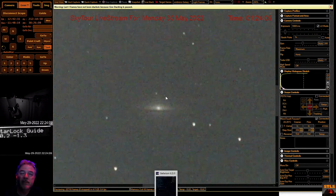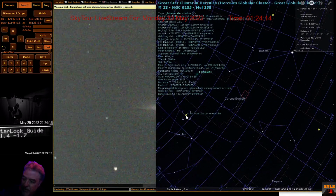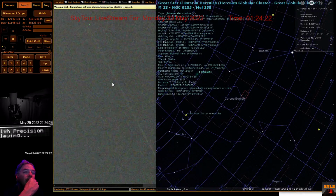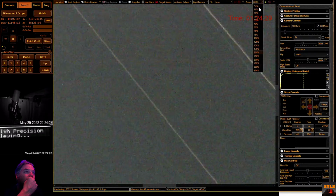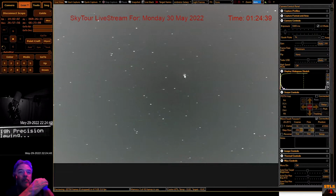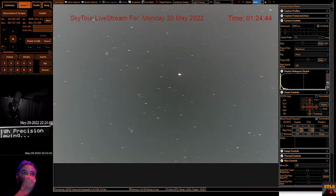Alright. Now let's go back to this planetarium view, and head on over to Messier 13. And away we go. Boom. Star streaks galore. Here we are. And we'll just auto size. So there's the star that's going to become our waypoint star. What star is it? It's about to tell us.